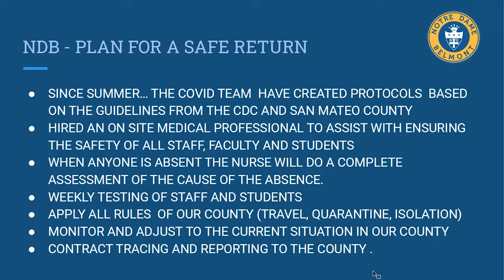We are going to monitor and adjust to the current situation in our county. Right now, things are getting slightly better, but we're also waiting for the surge. And I keep very close tabs on that. I keep close tabs on the positivity rate. I keep close tabs on the ICU beds, and I keep track of whether we're in the red or the purple. So what is going on out there, I'm aware of, and we're doing everything we can inside our small environment to make sure that everybody who comes in is safe.